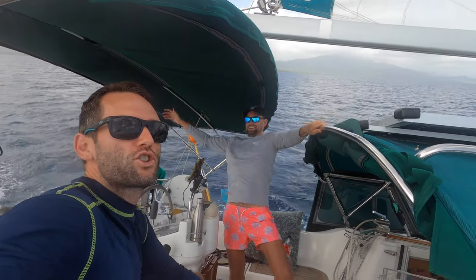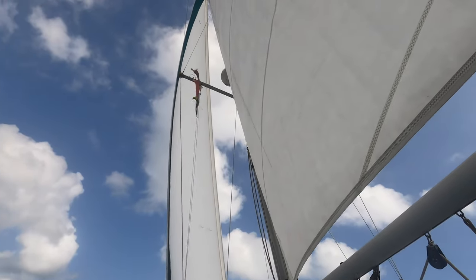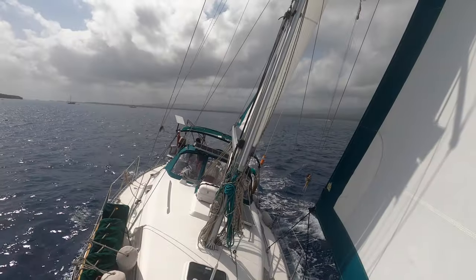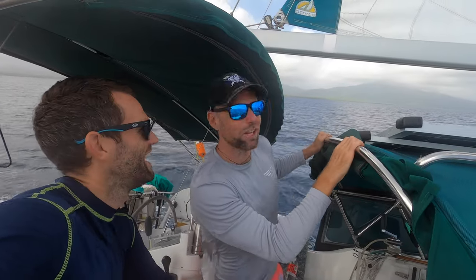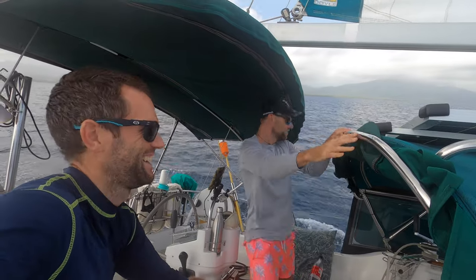That mane's a bit over-trimmed, if you ask me. He's putting the brakes on. Tiny little problem, we're heeling too much now. I may revert to my old position and sit under the dodger at a moment's notice.